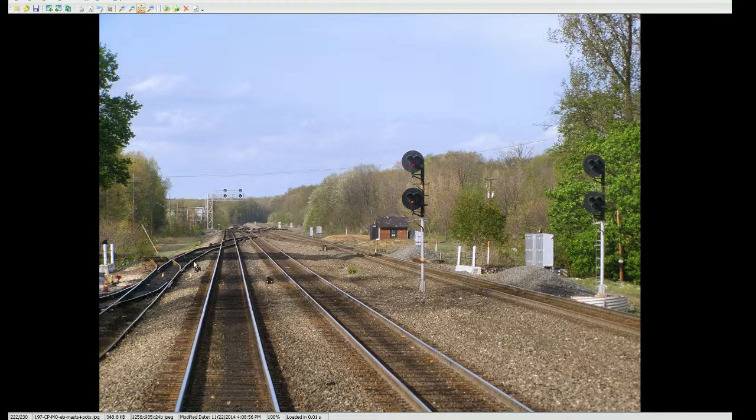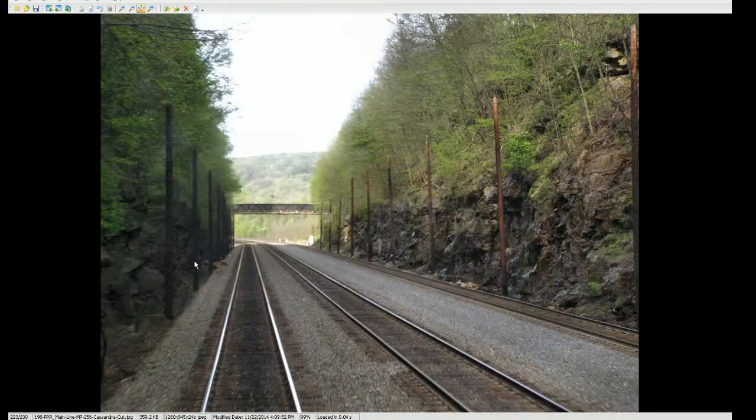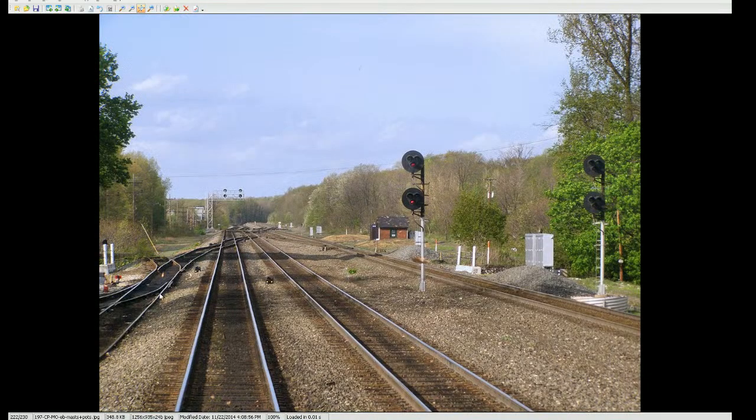But this is also where one of the helper bases is. There's a helper base at Johnstown, there's a helper base at Altoona, and there's a helper base here at Crescent. And that's where helpers would cut off on the fly, and they could either go refuel at this base or they could go around the loop, go back to Altoona.